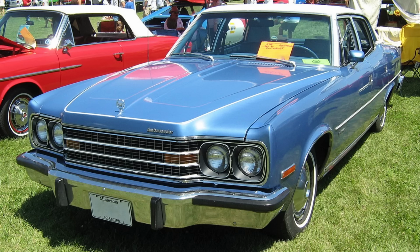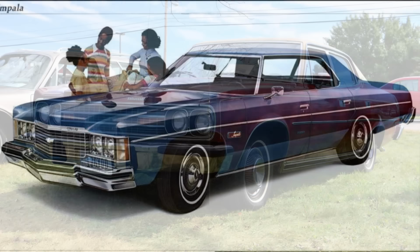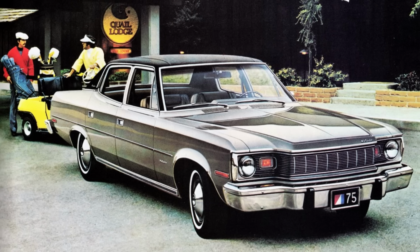I want to now direct our attention to the front of these again because this is where we'll come across a key problem. Compared to the Impala and Fury, other full-size affordable cars at the time, it's a little awkward looking, the weirdly disproportionate lines and headlights bulging out, giving it a slight coffin nose look. The Matador saw similar treatment in 1974 on the 4-door sedan and station wagon. That front end was much more pronounced.